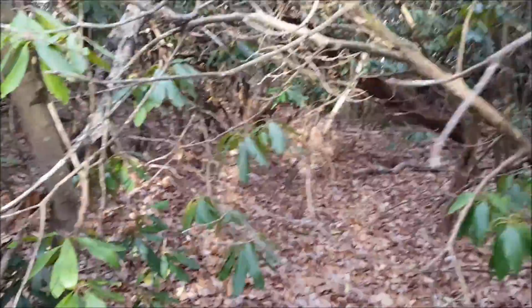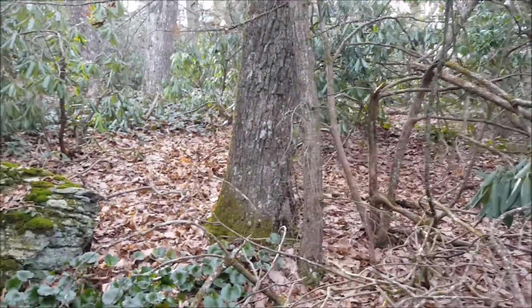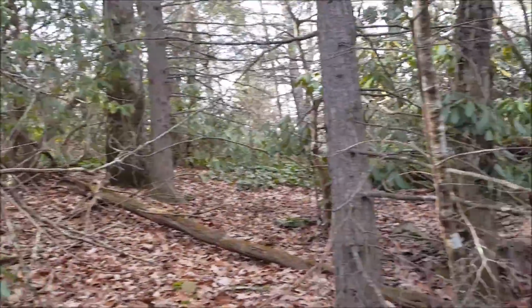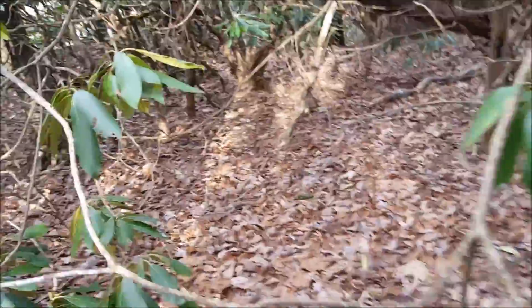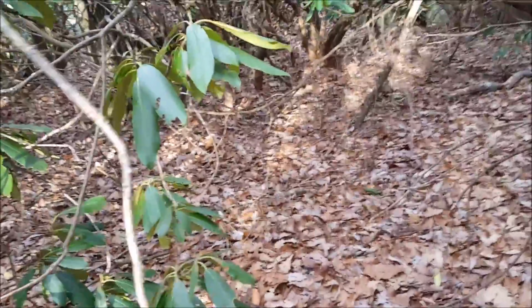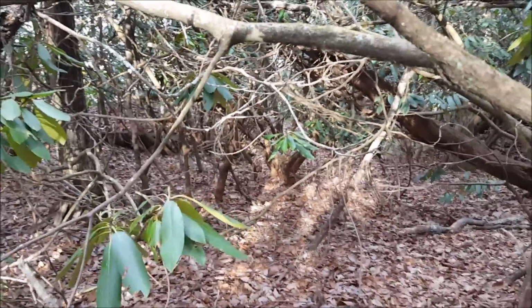I haven't seen a flag yet, but I am following my GPS down roughly the same way I came up, but there's occasional flagging tape. Otherwise, it's just make your own path in here. A little thick, not too many thorns, luckily, but yeah, it's not the easiest. So I wouldn't come here unless you knew what you're doing.